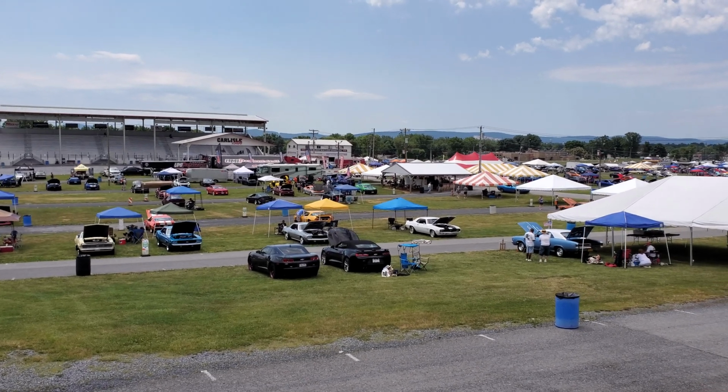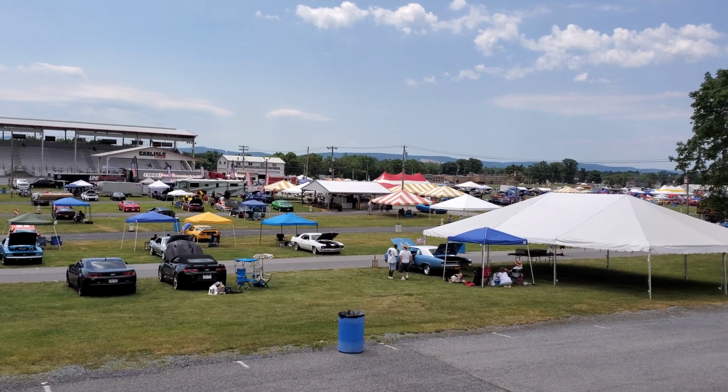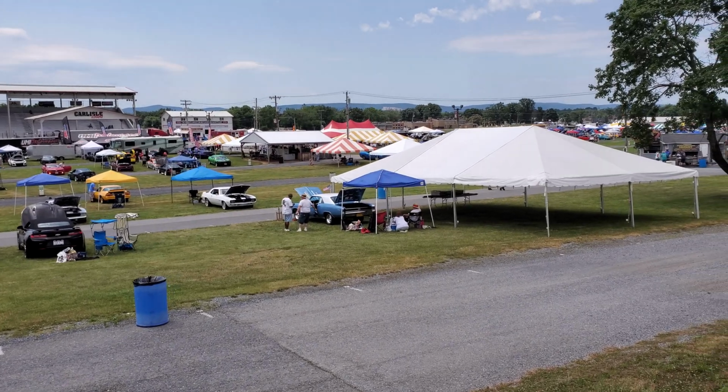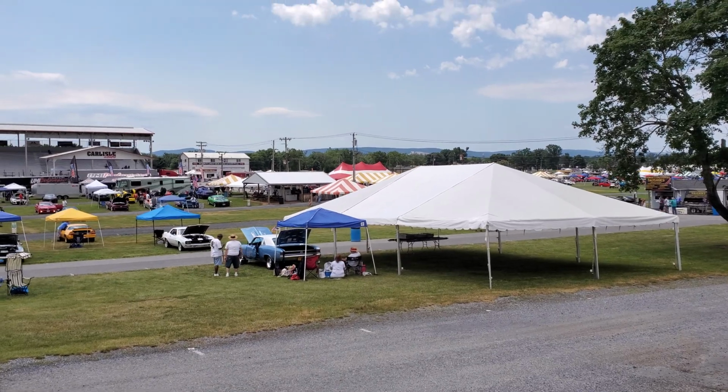That was a big boy running. See that 67 Chevelle down there? I talked to him. It's a factory painted roof option. That'll make a cool video.